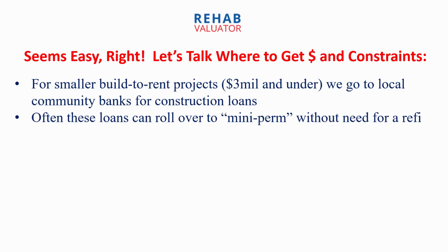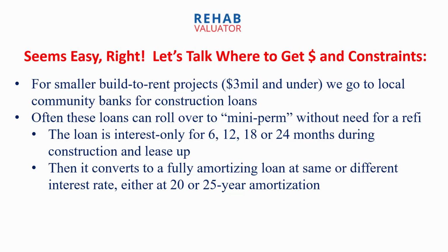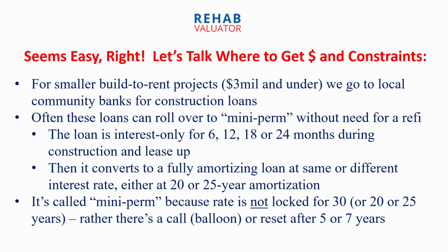Often the benefit of these loans is that they can roll over to what's called a mini perm without the need for a separate refi. So you get a construction loan. It's interest only for 6, 12, 18, or 24 months during construction and lease-up period. And then it converts automatically to a fully amortizing loan at the same or, depending upon how you structure the deal, a different interest rate, either with a 20 or a 25-year amortization. So the benefit is that you do not need to refi. It converts into permanent financing, and it's called a mini perm because the rate is typically not going to be locked in for 30 or 20 or 25 years.